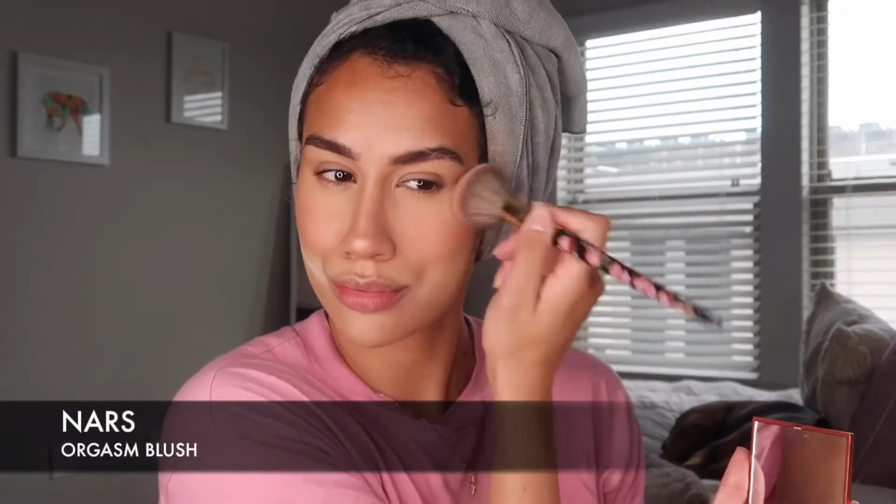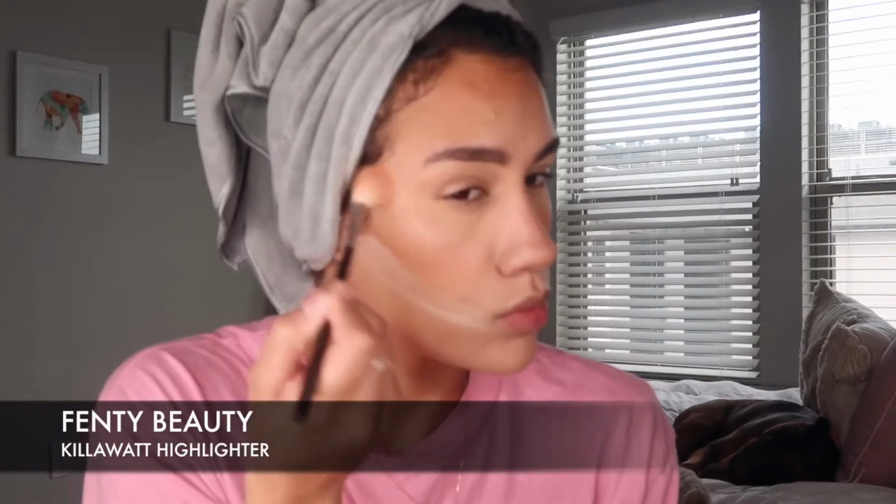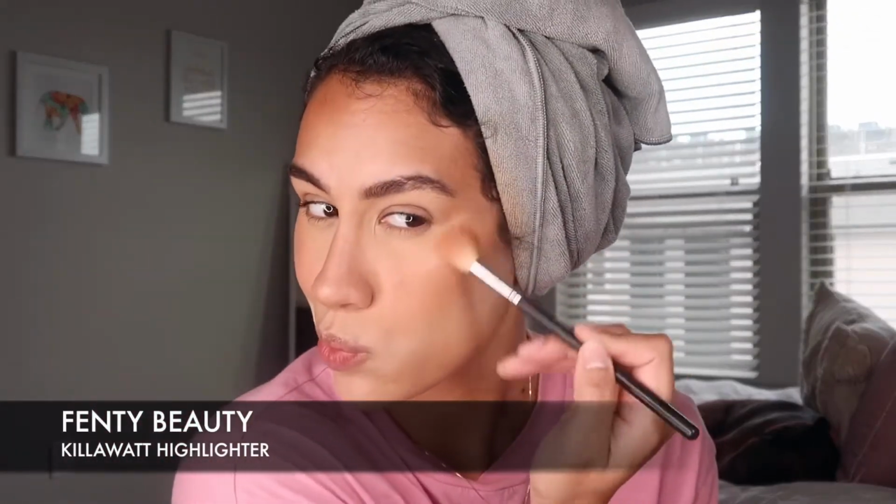Then I go in with the NARS Orgasm Blush. This is a beautiful color for just every day. It just gives you a nice flush. And then I'll go in with my Fenty Beauty Killawatt Highlighter. A couple places that I hit with that is the top of my cheekbones, my eyebrow bone, and my chin. And then I use that same Hoola bronzer as my everyday eyeshadow. See, 2 for 1.